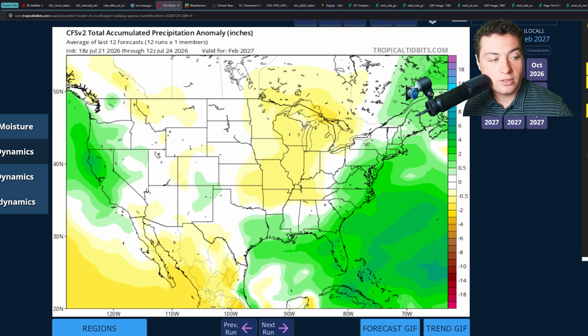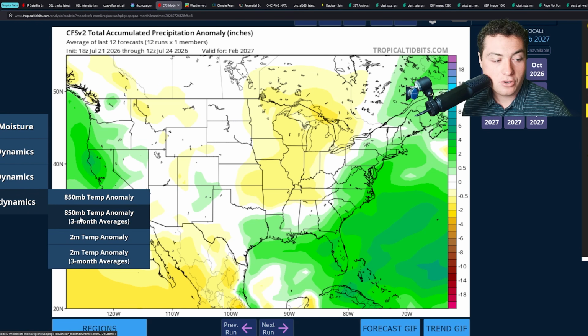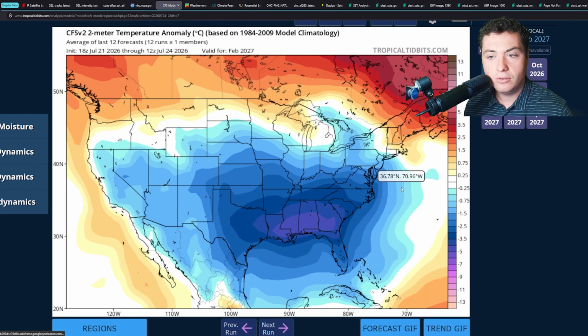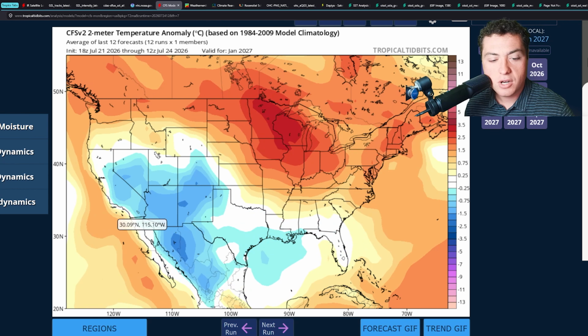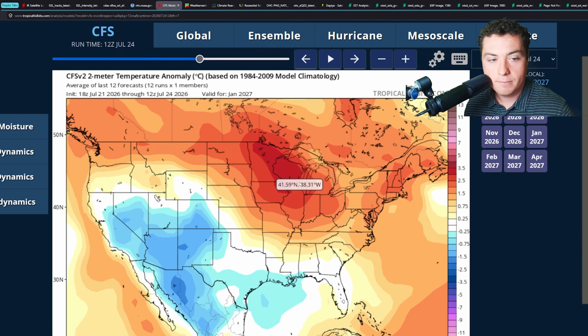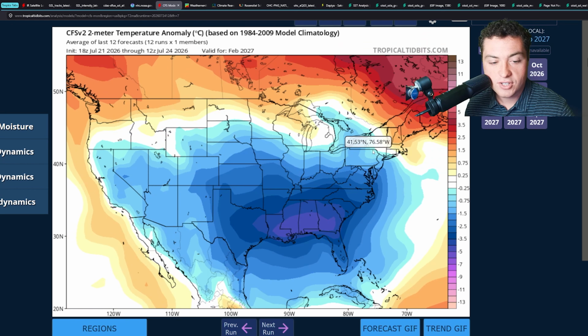Let's take a look at the cold anomalies as well. Let's take a quick gander at those. Taking a look at our temperature anomalies, things are getting interesting. In December of 2026, you're seeing above average anomalies with the exception outside of the deep south over here. January is a bit more mixed right here. Definitely a bit of a shift from what I've seen with previous models, but February is when the switch really flips right here, ladies and gentlemen.